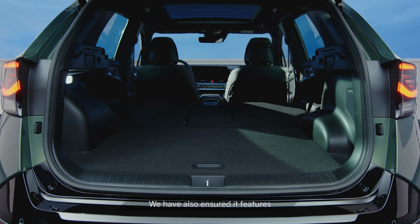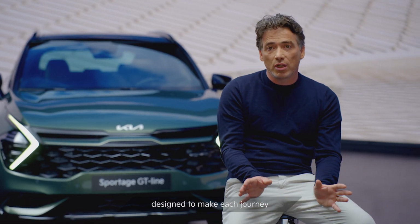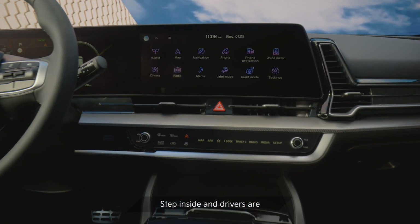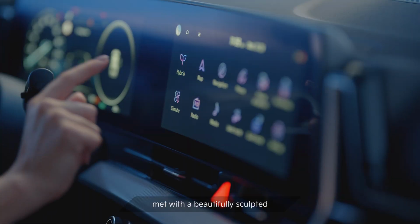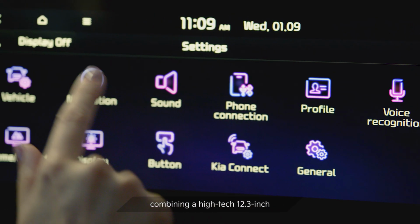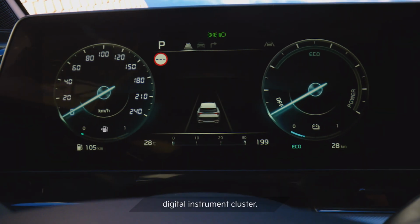We've also ensured it features the very latest technologies designed to make each journey fun, intuitive, and safe. Step inside and drivers are met with a beautifully sculpted, integrated, curved LED display, combining a high-tech 12.3-inch touchscreen with a 12.3-inch digital instrument cluster.